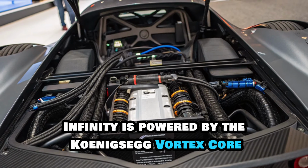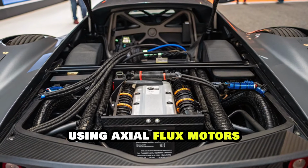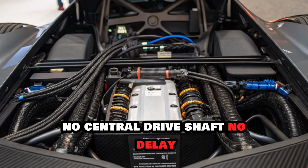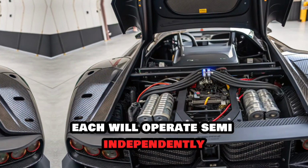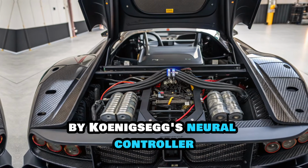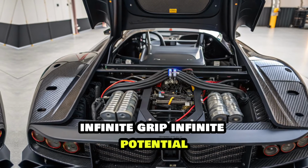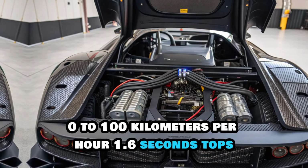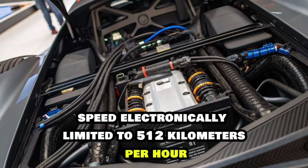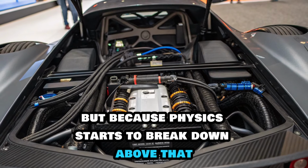Infinity is powered by the Koenigsegg Vortex Core, a quad-motor electric drivetrain using axial flux motors integrated directly into the wheel hubs. No central drive shaft. No delay. Each wheel operates semi-independently, with real-time torque vectoring calculated at 2 million times per second by Koenigsegg's neural controller named Iris. The result? Infinite grip. Infinite potential. 0 to 100 kilometers per hour? 1.6 seconds. Top speed? Electronically limited to 512 kilometers per hour. Not for safety, but because physics starts to break down above that.